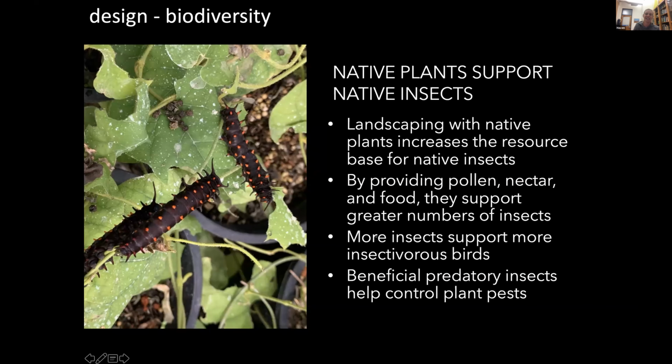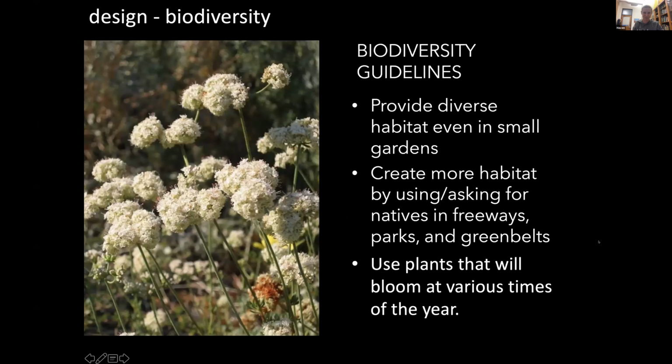And then when you have more insects, you have more birds that come in and eat those insects. And then you've got these really cool beneficial predatory insects that eat all of the pests that we don't want. So that's another reason to add it in.